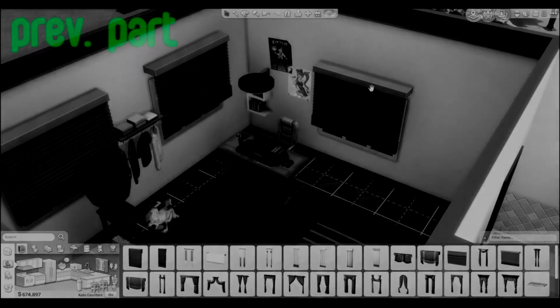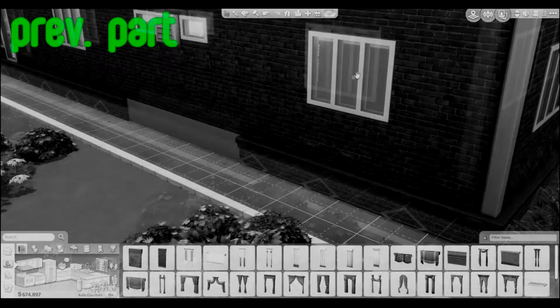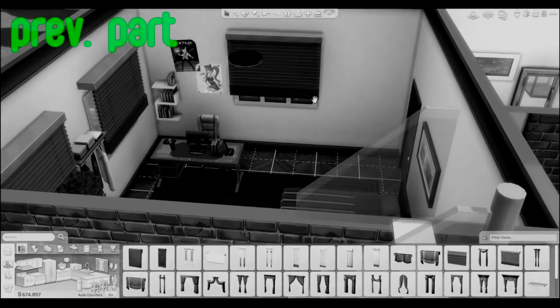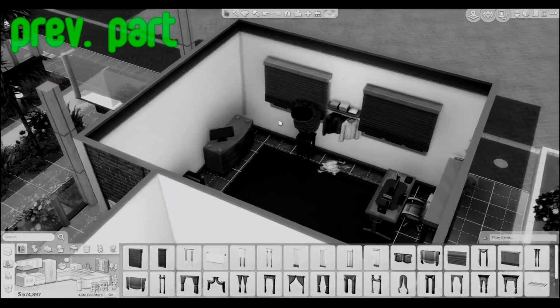Are these all the same height? Because I think they want to write this lower. Why is it lower? Why is this window lower? Holy shit. Who built this thing? Me. Look. I tried, okay? I'm not an architect. It's a piece of art.